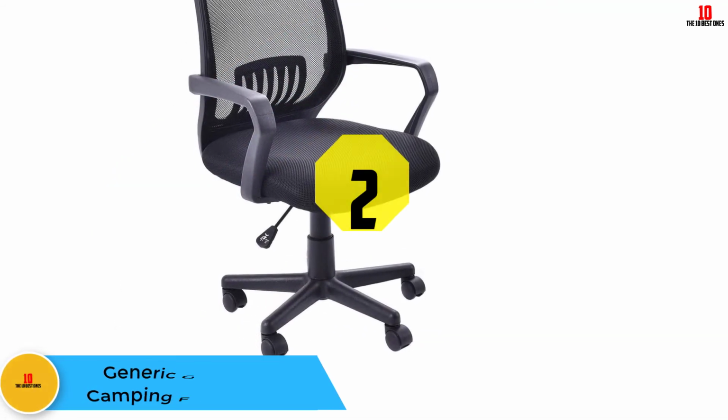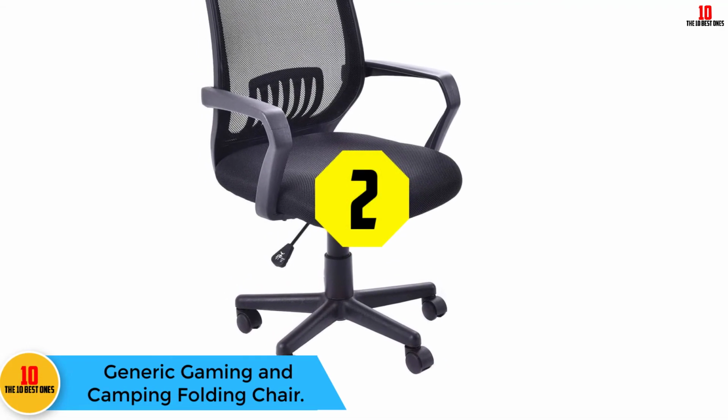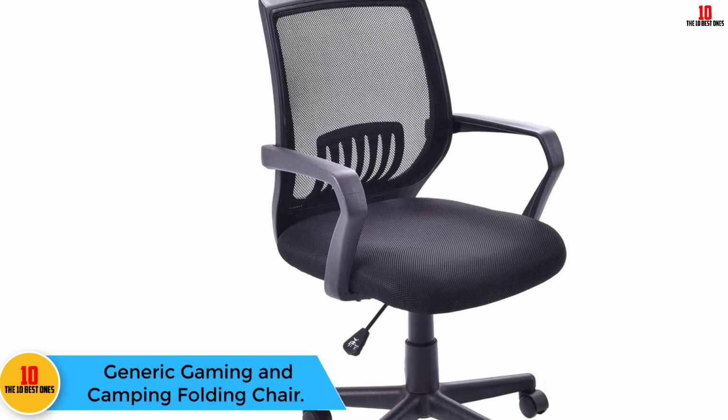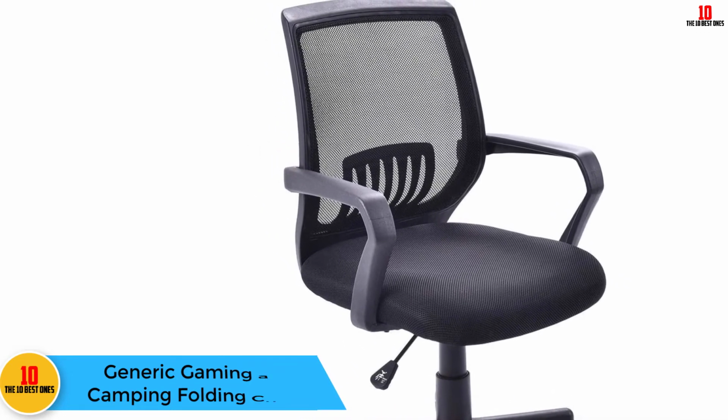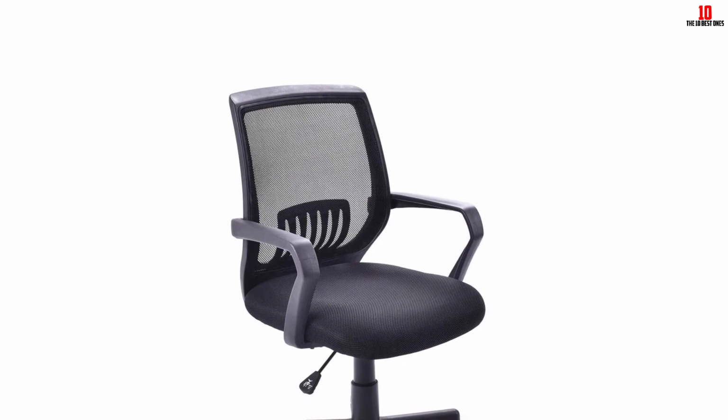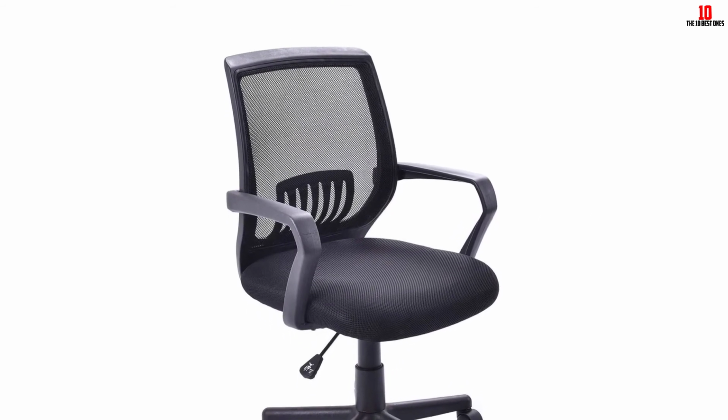At number 2, we have the Generic Gaming and Camping Folding Chair. The Generic Gaming and Camping Folding Chair comes in a stylish appearance in purple and a 32 inches wide rim. The bungee chair is built with a highly durable and flexible steel frame for long-lasting performance.